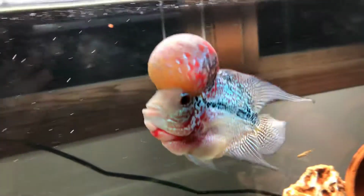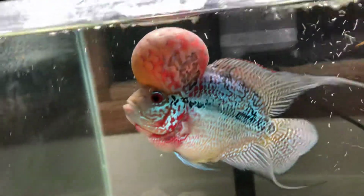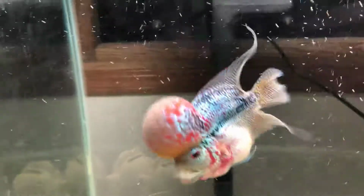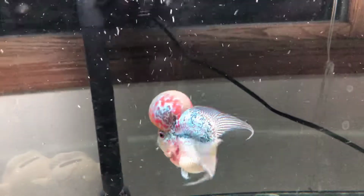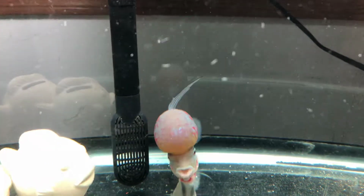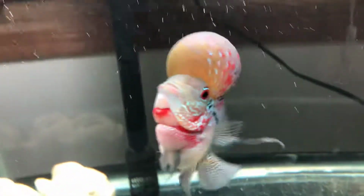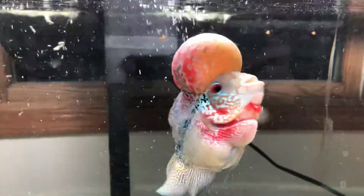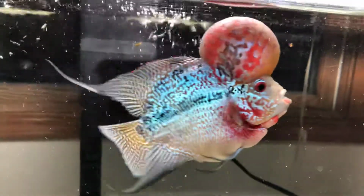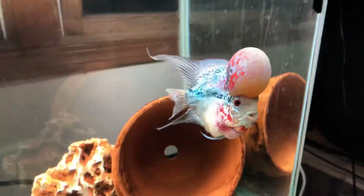Colors are really nice. The blues are really nice. I think the reds probably could be a little bit better, but he's still a young fish yet, and I wouldn't want him any other way. His personality surpasses whatever kind of shoal quality he has, just because he's just so friendly. This fish is awesome.